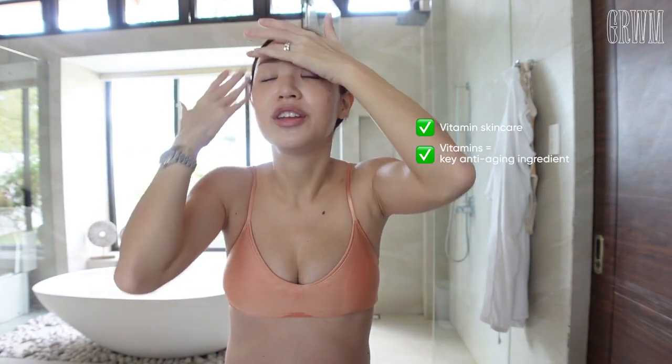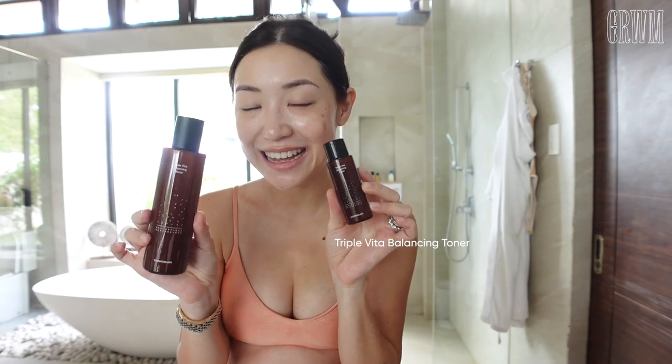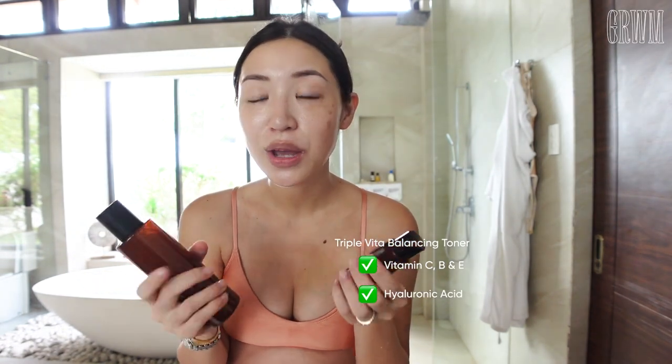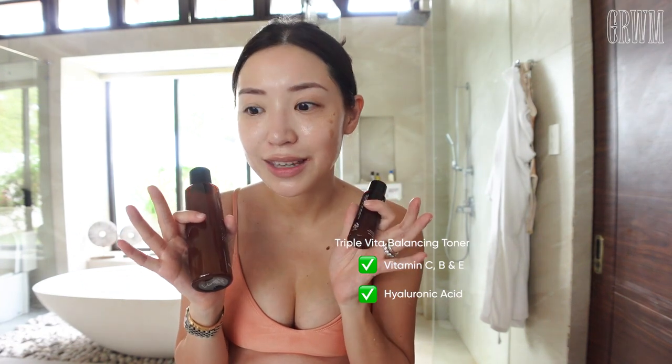And COMMONLABS, if you guys haven't heard of it, is actually a really popular skincare brand from Korea that focuses on vitamin skincare. Vitamins, which is the key anti-aging ingredient that strengthens the foundation of the skin. So the Vita Balancing Toner, these guys are a favorite of mine because it's a combination of vitamin B, vitamin C, and vitamin E. Plus it has hyaluronic acid, which really hydrates the skin, you guys all know. And even though I use this post-pregnancy, my skin never really reacted. So I really love this.